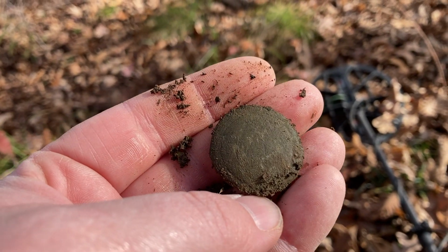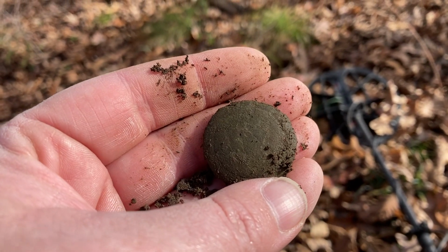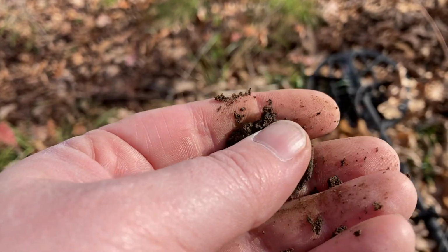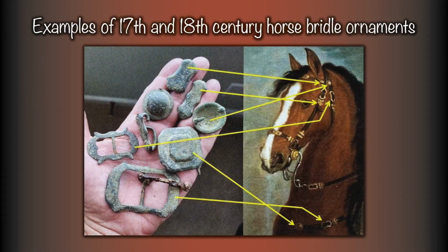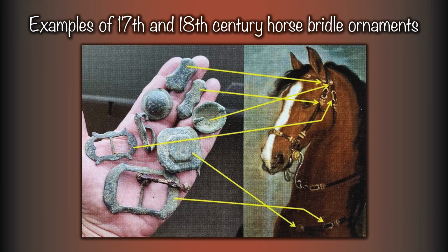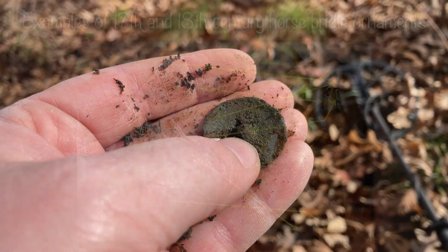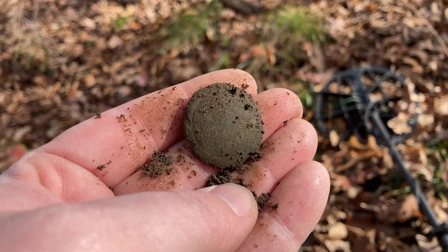At least this has a design on it of some kind. Whatever that might be. I'll have to brush that off camera. And maybe this is actually a bit boss. Yeah, you know what? That's actually a bit boss. That's for a horse. Kind of looks like a button, but the shank on the back is just a bit different. Fat little posts there. Nice and early, though. I like it.